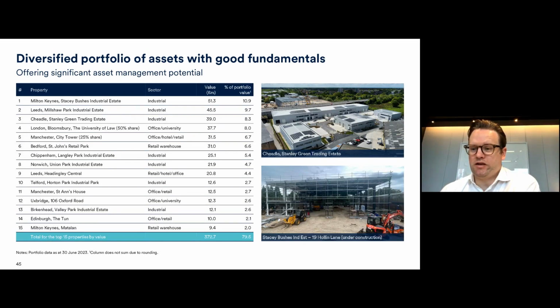And then underneath that, you can see a photo of 19 Holland Lane, which is an element of Stacey Bush industrial estate, which is our largest asset by value. And you can see that this is under construction. And when it's finished, it will look like the photo above. So you'll see PV on the roof. It'll be shiny. We've used recycled materials. There'll be EV charging. We're targeting BREEAM Excellent and EPC A Plus. So this speaks to that sustainability theme, where we think if you can deliver the most sustainable space, you'll be able to demand higher rents, and the valuation will be at a keener yield. So that justifies the extra capex spend.